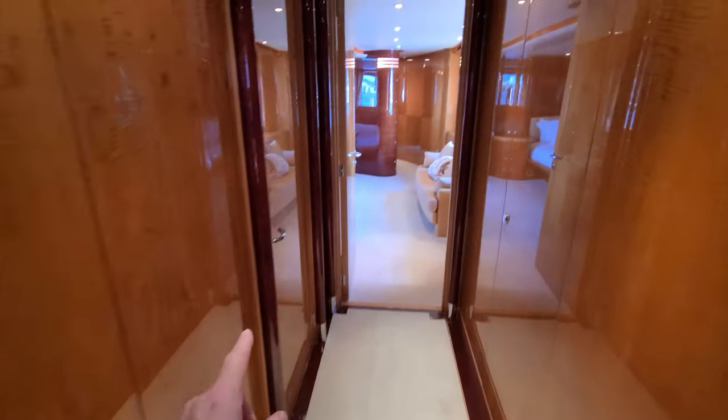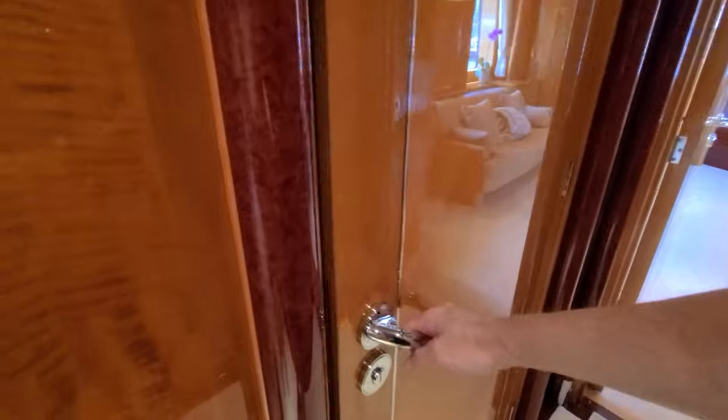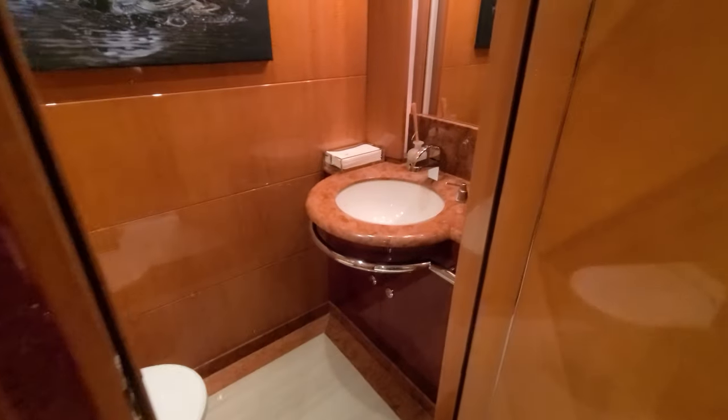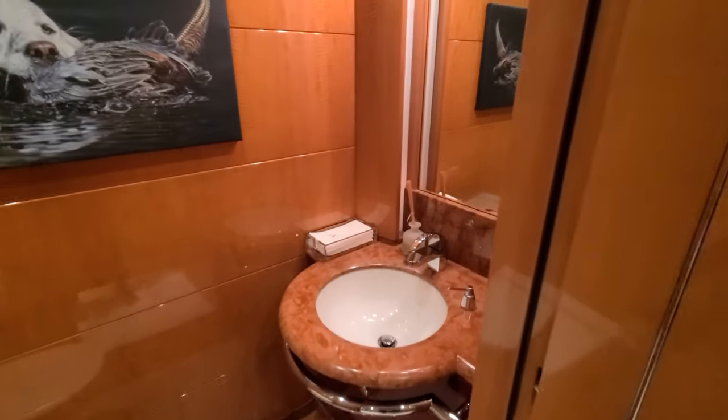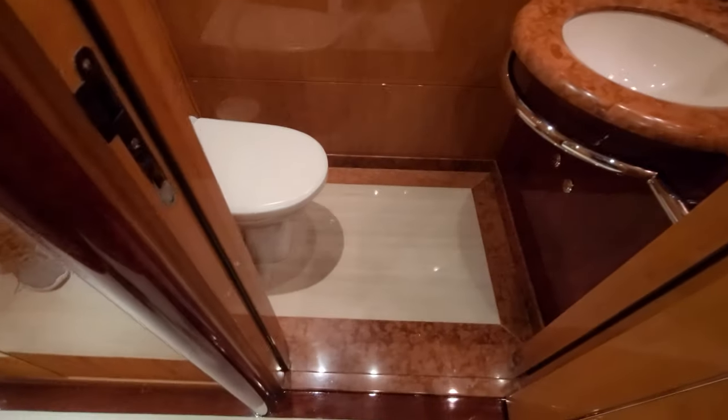Now, let me ask you this. On our way into the master is the day head. I had somebody ask recently why day heads are always right next to the master. It's just the layout configuration that makes it easier. So there you heard it, now you know. Practicality.